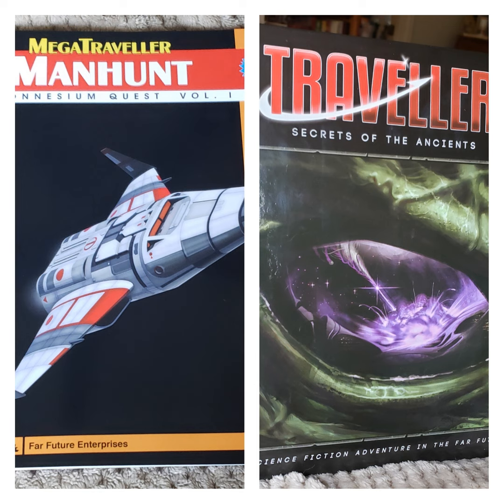In scope and epicness, based on the kind of lore you might get from Traveller, I think Secret of the Ancients is a little better at that. I think the lore for the Onnesium quest is kind of obscure, but Secret of the Ancients is earth shattering, universe shattering, I would say. So there you go. I think they're both really excellent products. One is definitely made for Mongoose Traveller 2. The other one can be converted, but it was originally made for Megatraveller.